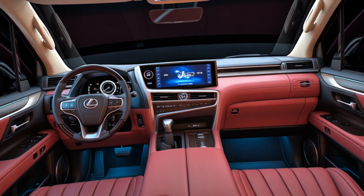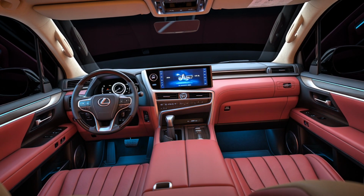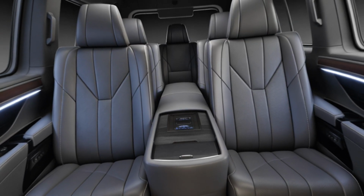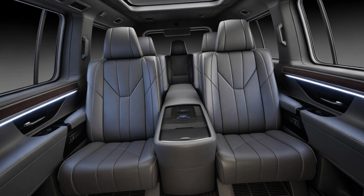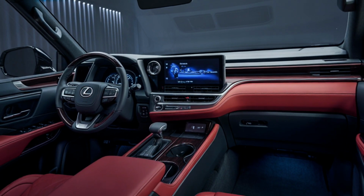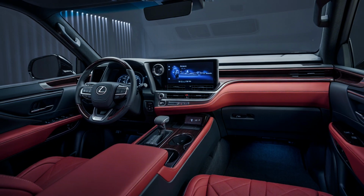Open the door of the 2026 Lexus LX800, and the outside world instantly fades away. The cabin feels less like the interior of an SUV and more like a carefully designed sanctuary. Soft leather surfaces wrap around the seats, dashboard, and doors, creating an environment that feels both elegant and welcoming. Subtle carbon fiber accents and brushed metal details add a modern touch without overwhelming the design. Everything feels balanced, everything feels intentional.